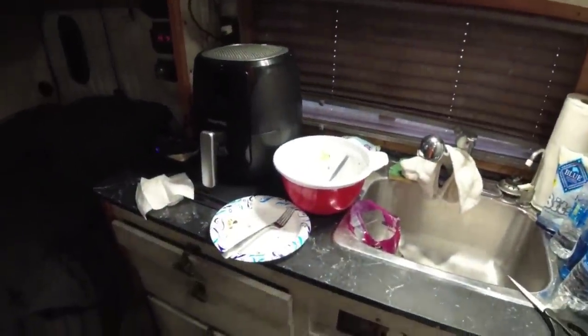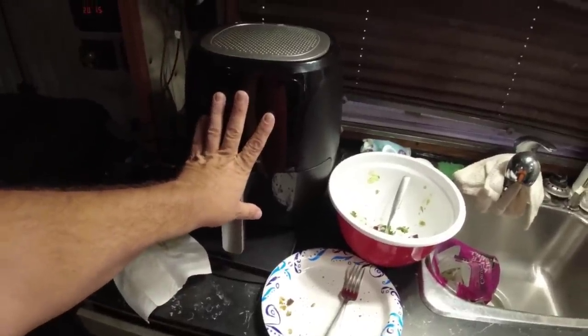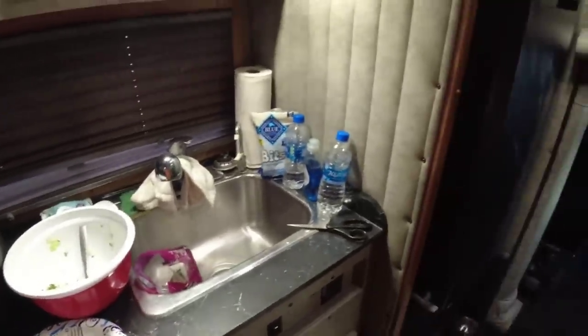I've already cooked dinner tonight. People have asked, it's kind of a mess right now, but I had a salad. I cooked some chicken strips in my little air fryer, and I had a little bit of potato salad.